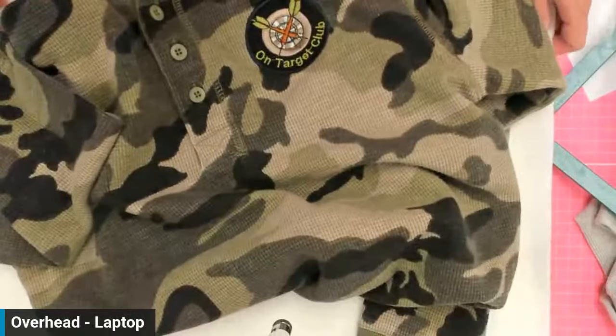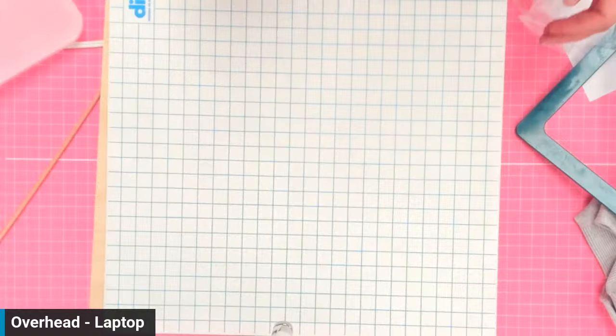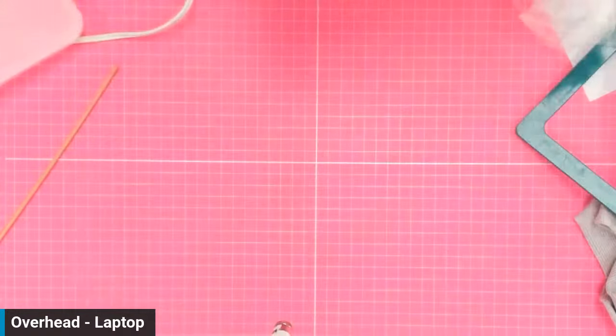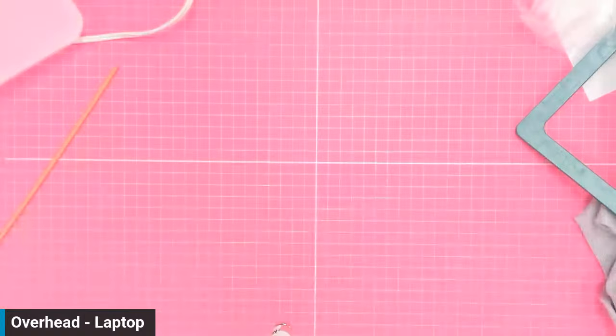Okay, so let me get this out of harm's way. And I wanted to talk about hoodies. We did that one sweatshirt, but now let's go ahead and take a look at a zip front hoodie. And these are so popular, as you know, right? We all love these. Just great.